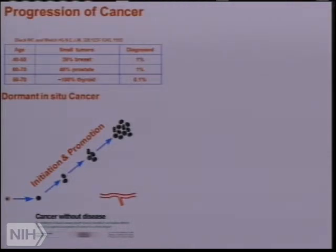I like to cite this seminal publication from Black and Welch in 1993. The focus of the publication was not what I'm going to describe now, but it's mentioned in it. These two doctors were looking at trauma patients for small malignant lesions. What they found was, I think, surprising: for instance, at age 40 to 50, 39% of women present these lesions in the breast. At age 60 to 70, 46% of males present these lesions in the prostate. However, only about 1% of these lesions are ever diagnosed, meaning 1% of these people go to the doctor saying, I have a cancer. So all the remaining cancers never developed.